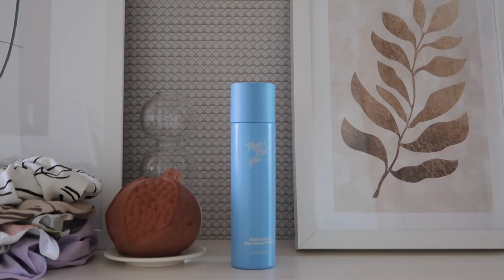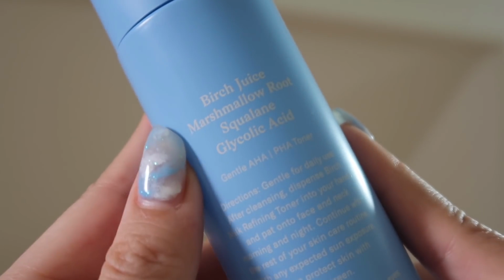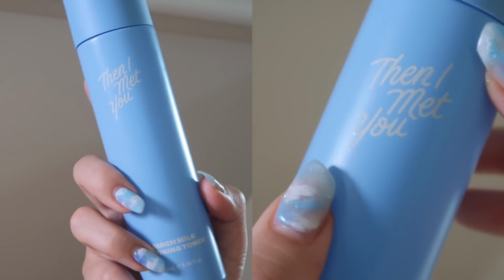And this product shouldn't have been a surprise as well because of the birch juice as well as the gentle exfoliants. To break it down for you all, this product is formulated with 76% birch juice, and then we also have the gentle exfoliants such as AHA and PHA, so it's going to help smoothen out the skin, and it really delivered. This is a multitasking product because one, it tones, it gently exfoliates, and it helps provide moisture. So yeah, another one of my favorites from Then I Met You.